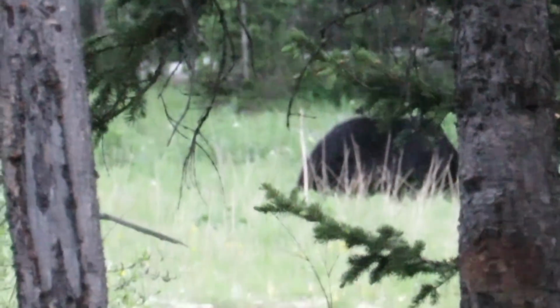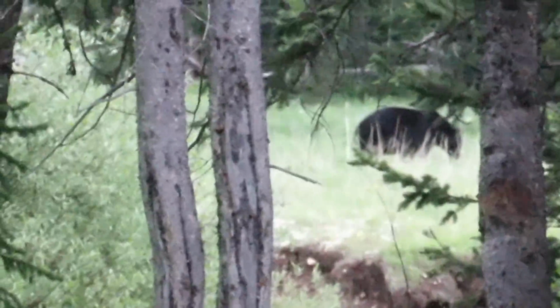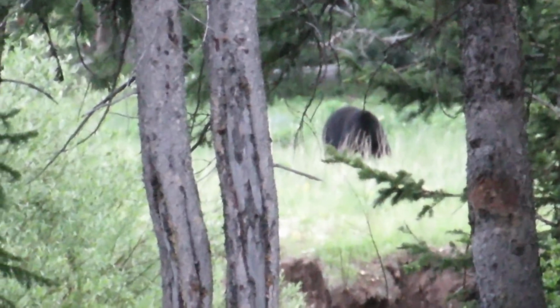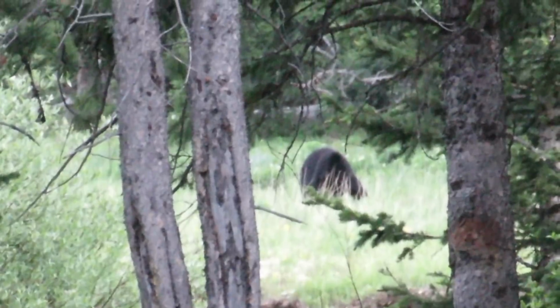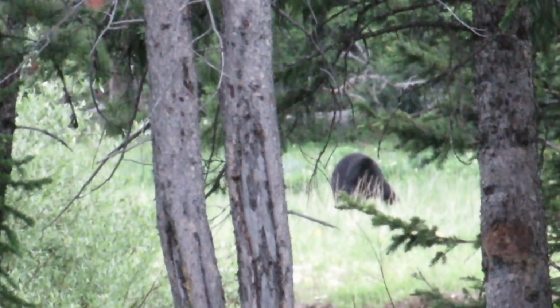I'm sitting right here in my camp, and I looked over there. I see a bear right there. It's a black bear, just right here by my camp.